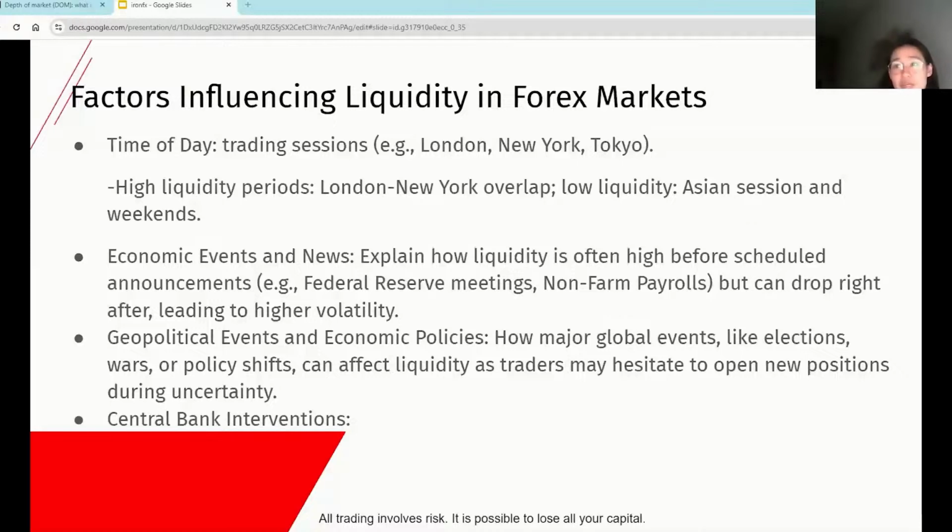Number two would be economic events and news volatility. These events are significant factors that influence liquidity. Liquidity tends to be high during or in the lead up to scheduled announcements, since traders will take positions based on the anticipated outcomes. Examples of major economic news events include Federal Reserve meetings, non-farm payrolls, unemployment reports, and also interest rate announcements.